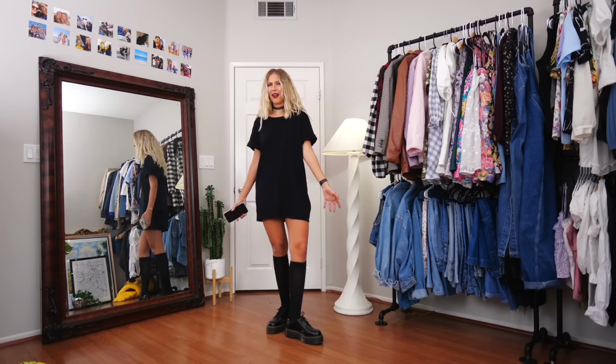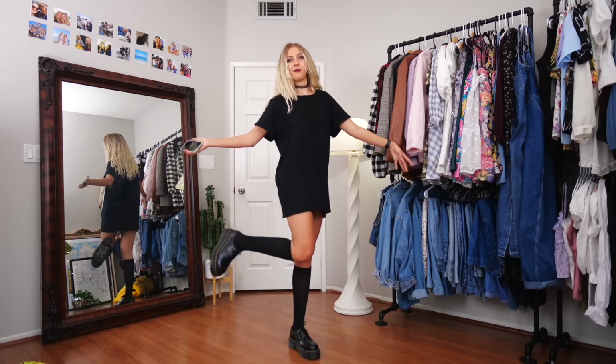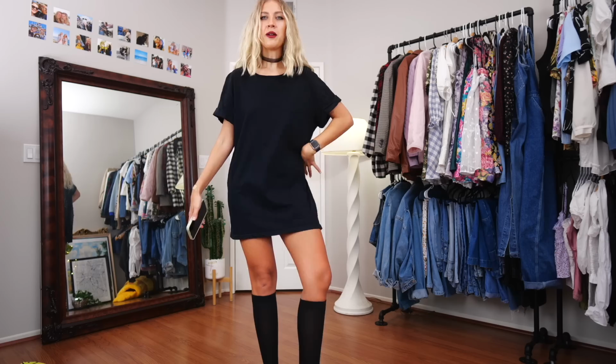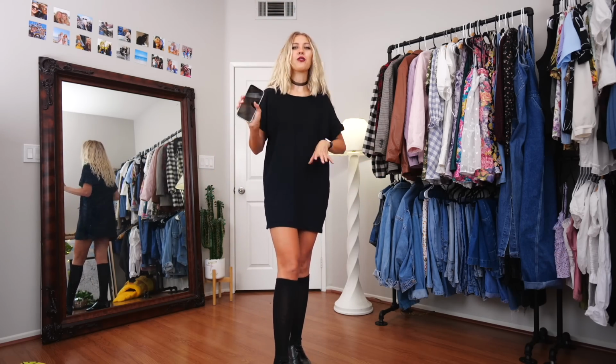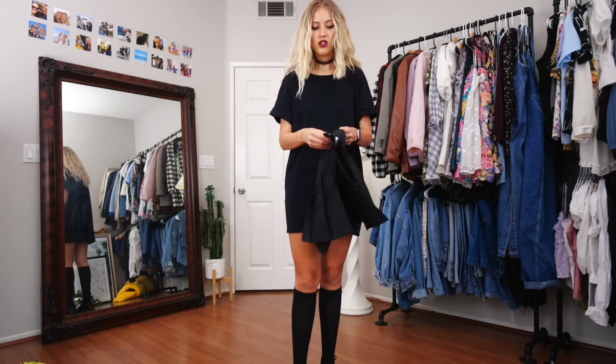It's surprisingly long enough, but I am going to put a pleated skirt over it. I just wanted to show what it looked like by itself, and I feel like this is honestly also a look. I believe I also got this top dress thing for $3.83, like around $3, which I think is amazing, but I just want to show you what I had in mind.